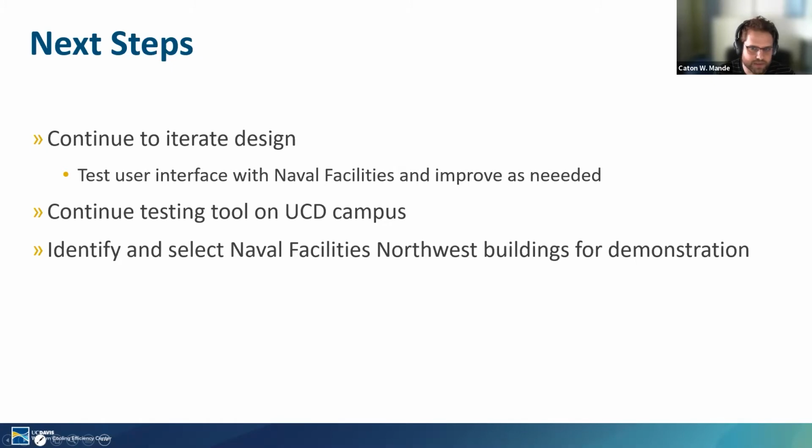We're going to continue testing on the UCD campus. I had mentioned we'll go back to the eco office when we have at least one other building lined up to test. And then we're currently in the process of identifying which buildings on the naval base we will go to this summer, which buildings we'll use for those demonstrations.